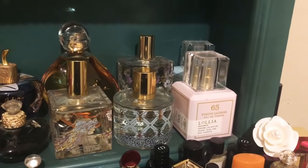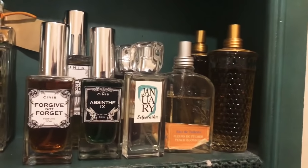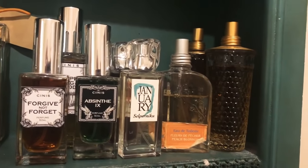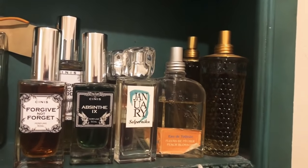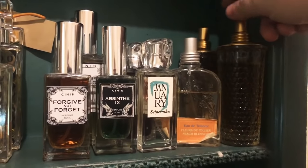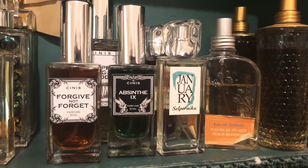If you want to smell like a fairy princess, but in a beautiful, gorgeous way, you can't go wrong with Lolia scents. Next up are my L'Occitane fragrances, and L'Occitane has a horrible habit of discontinuing things. I will do an entire video ranting about that. I've filmed it before, but it was way too negative. This is Honey Lemon. I have one full bottle, and one of you guys was so generous and sent me another bottle, so I have two. Then this is the Peach Blossom, and in the back I have the Jasmine and Vert.